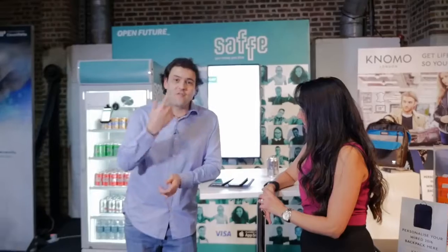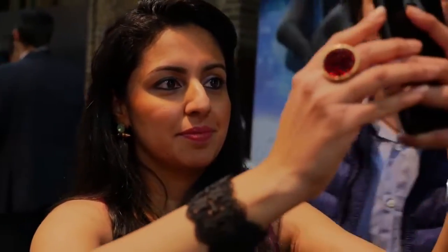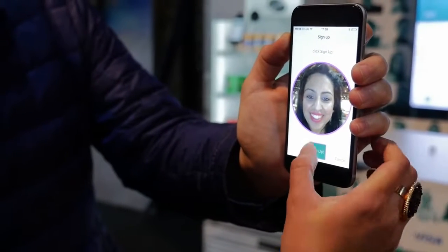Yeah, Safe is a face recognition mobile payment app that enables people to pay without any belongings. So once you are registered, you can just go to a store and pay with your face. So you don't need your phone, you can leave it at home, you can leave your cards at home, and you can go to a store and pay with your face.